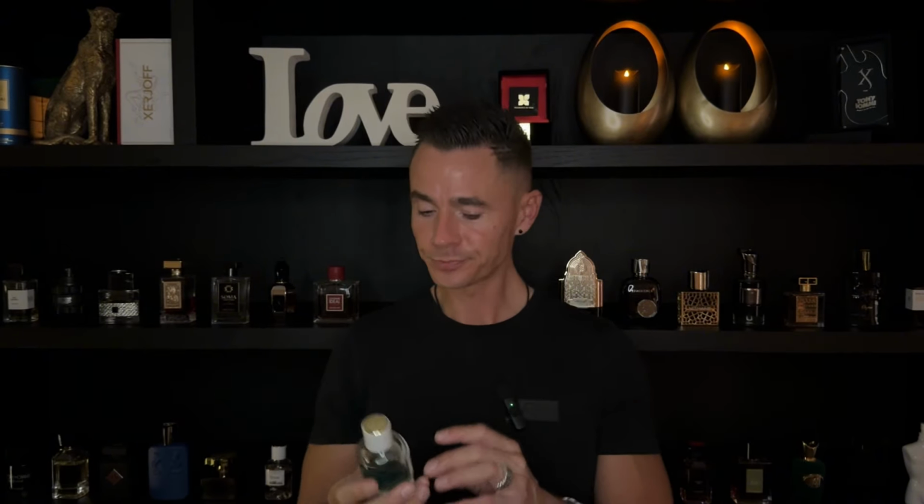I've been in Manhattan, I had the bottle with me, I've worn it in Manhattan, and I can understand what he's trying to tell. It does smell like Manhattan. I also have Miami, I think it's here somewhere. I've been in Miami. It smells like Miami. So this is a very unique scent profile, and I think it smells amazing.